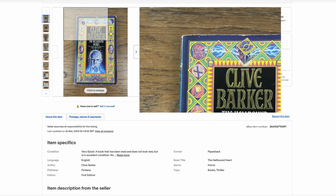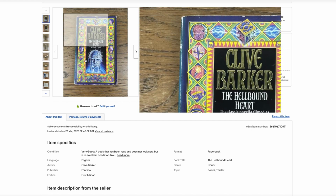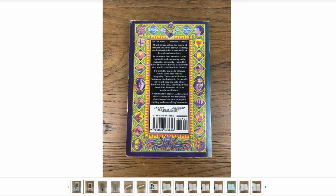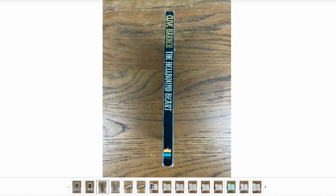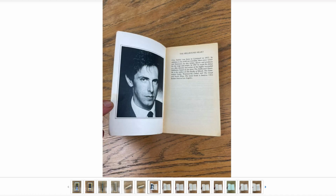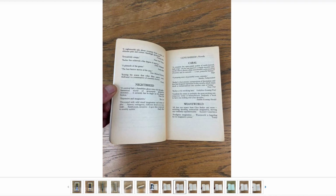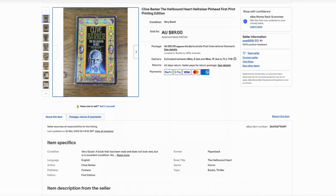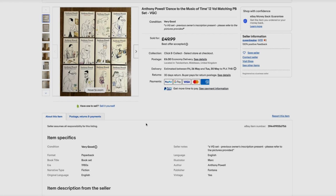I can't make head or tail of this. Why has this gone for, well, Australian dollars 89? In UK money, that's about £35-40 for this Clive Barker. I mean, it's not signed. It's not in the greatest of condition. Is it that rare? I don't know. Early Pinhead. Remainder mark on the bottom. Shaking my head at this one. I don't know why that's fetched 89 Australian dollars.